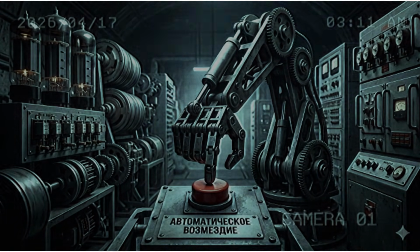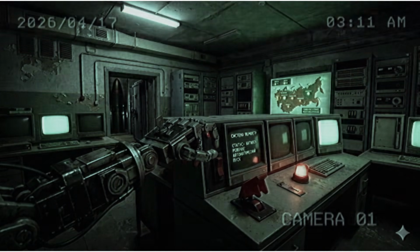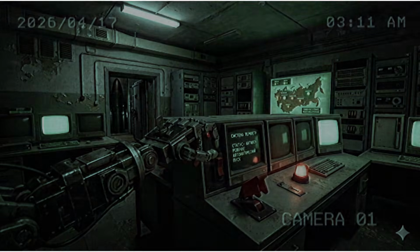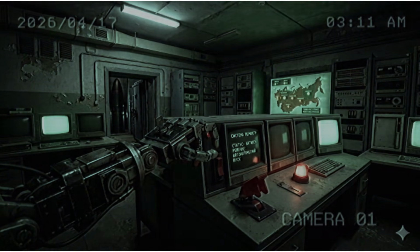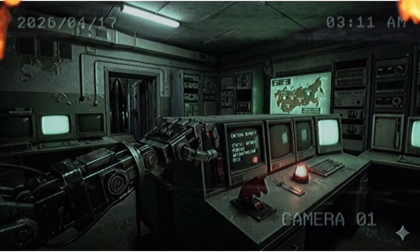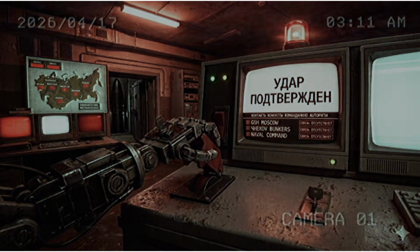So they built something extreme, a system that would guarantee retaliation, even if no one was alive to press the button. The idea behind Dead Hand was not random or reckless. It followed a strict logic. First, the system would be activated during high-risk situations. Not always on, but ready when tension was high. Then it would start monitoring. It looked for multiple signals. Seismic activity that could indicate nuclear explosions, radiation levels rising suddenly, atmospheric pressure changes, communication failures with military leadership.